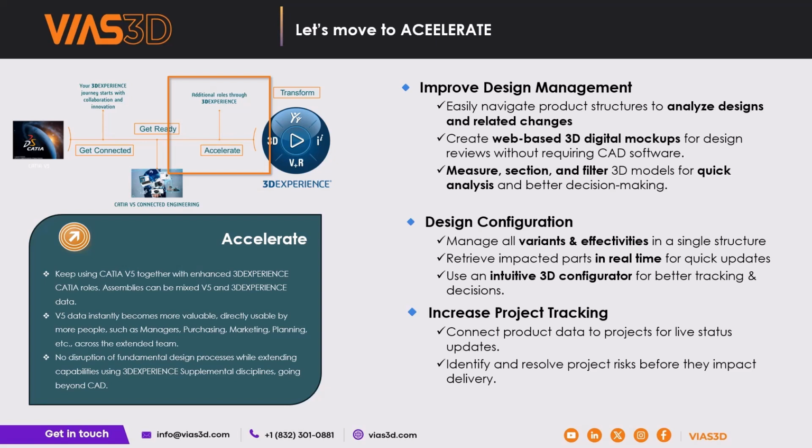So instead of managing all the product variations separately, we're now able to manage the design configuration within the 3D Experience platform. All the different variants and effectivities are handled in a single structured environment. And as you make changes to one or more of these products, impacted parts are instantly retrieved, so you can see globally how this change affects your work. And there's a tool called the 3D Configurator that provides clear visualizations of each selected configuration of a product.